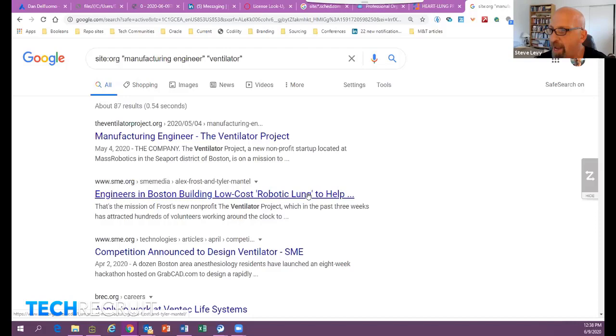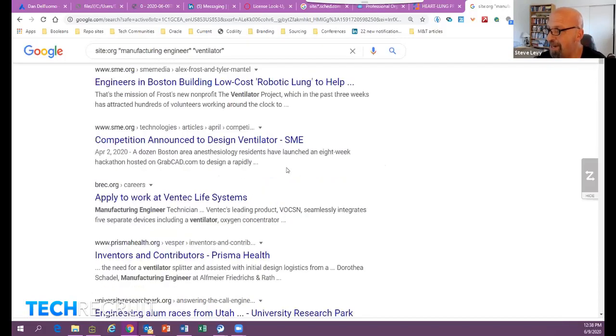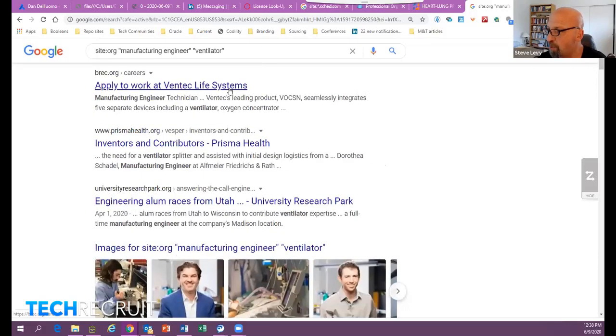And so these are two searches, site colon manufacturing engineer or ventilator. And I see something like the ventilator project. I see competition announced to design ventilators. Of course, occasionally we see apply to work here. It tells you here, the inventors at Prisma Health, Dorothea Shadle, manufacturing engineer at this place. These give you really good insights.